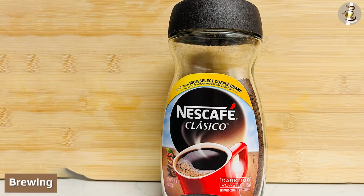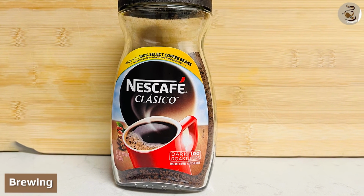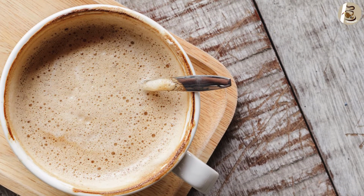Brewing. The brewing process is a big decider when it comes to ground coffee versus instant. Instant has the upper hand when it comes to ease of brewing. All you need is warm water and a coffee mug.